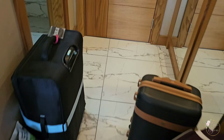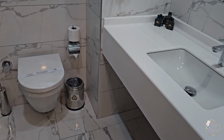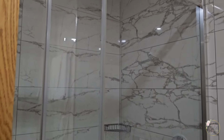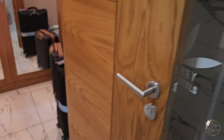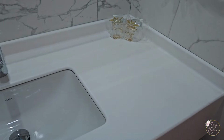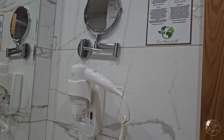And now I shall show you the bathroom. So we have a sink, some toiletries, the toilet, and we have a shower. Lovely and clean. Quite spacious as well. And then we have the wardrobe just here, and then we have a couple of tumblers, hair dryer, mirror. Yeah, so all good.